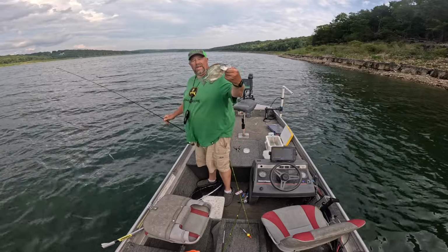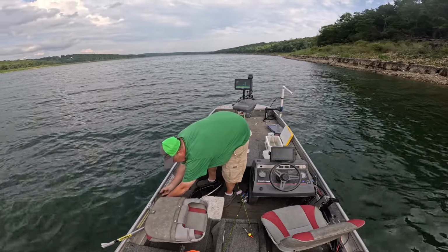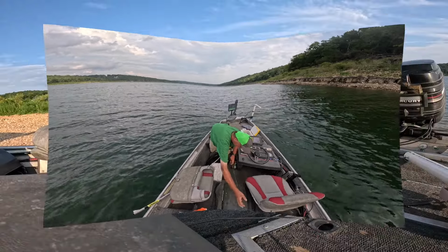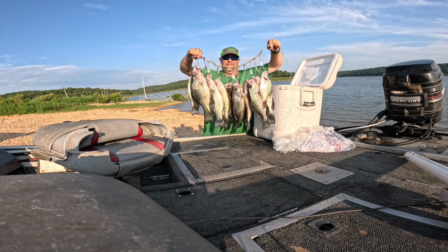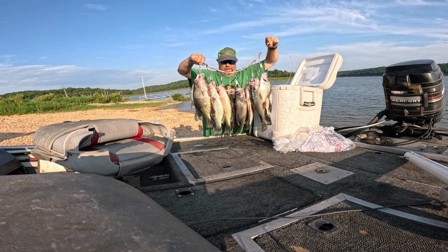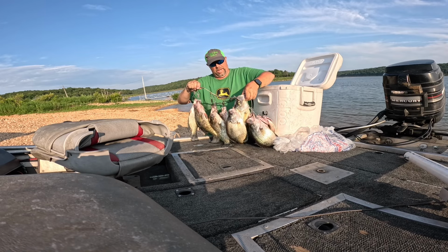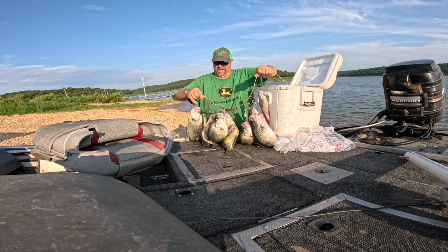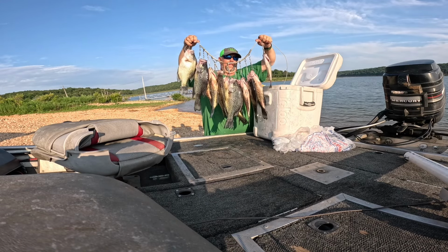That looks like a keeper right there. Well, I mean, he's a 10-incher, but he's right on the liner. Well, guys, these are the toads I caught today on Bull Shoals. Some really nice crappie right there. That one there's pretty good. They're all toads, though, except for the little one there.